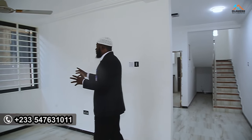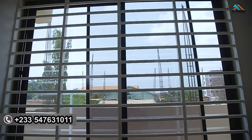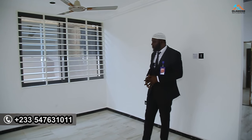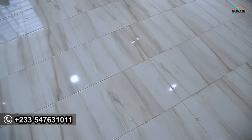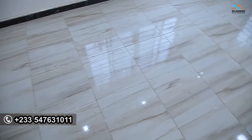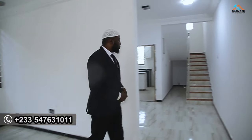So at the dining section, you are having another big window over here which allows natural light and ventilation into this dining space, which is very, very beautiful. So you have this same floor tiles from the living area where you fix your sofa to where you are going to fix your dining table. The same tiles has been laid on the floor for us, which is very, very cool, okay? So let's come in.